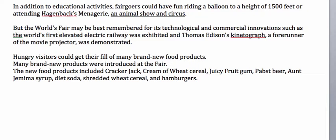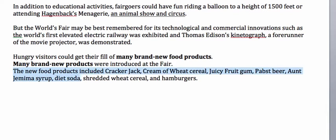Okay. Hungry visitors could get their fill of many brand new food products. Notice here, many brand new food products is the same as this. So we know right away we want to combine these. Okay? And then we've got some examples of this. So what can we do? A lot of things we could do. We want to combine these two. Remember the such as we just did? Can't use the space bar. Sorry about that, guys.